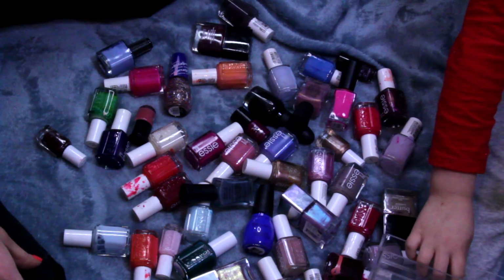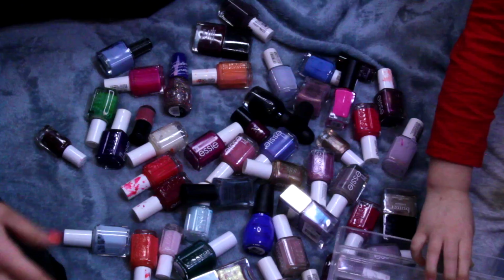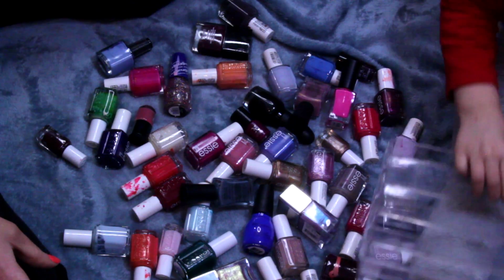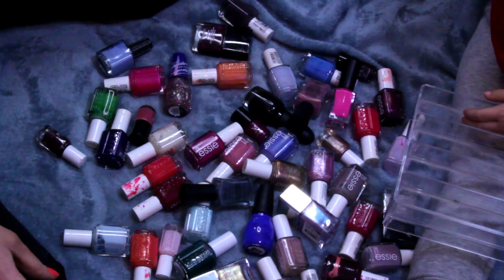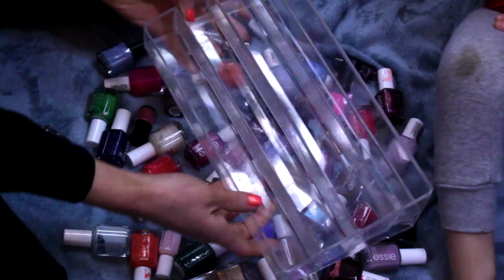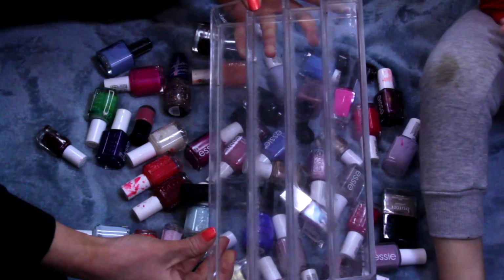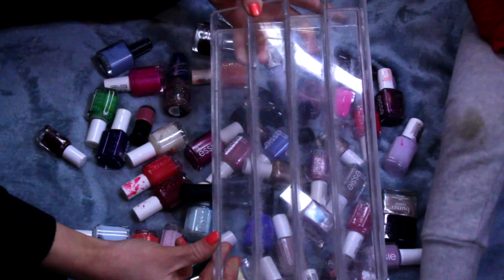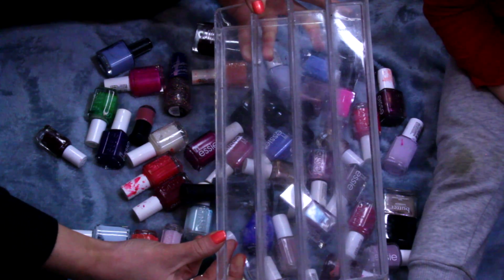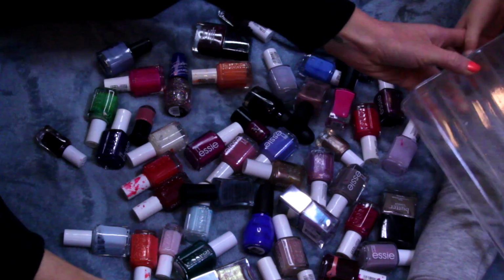But currently in my collection I have 56 nail polishes, and I gotta say, I definitely have my favorites, and there's definitely quite a few here that are not getting love out of my collection, and 56 is just way too many. My assistant here is holding on to this acrylic organizer, and I'm hoping to get all my nail polishes to fit into this by the end of the declutter. We shall see. That's my hope, that's my goal. But yeah, let's just jump right into the declutter.